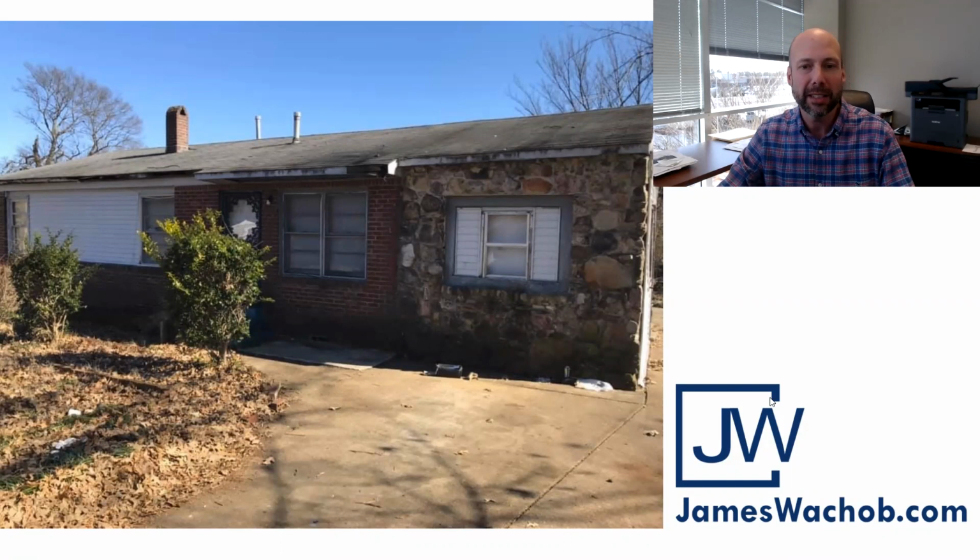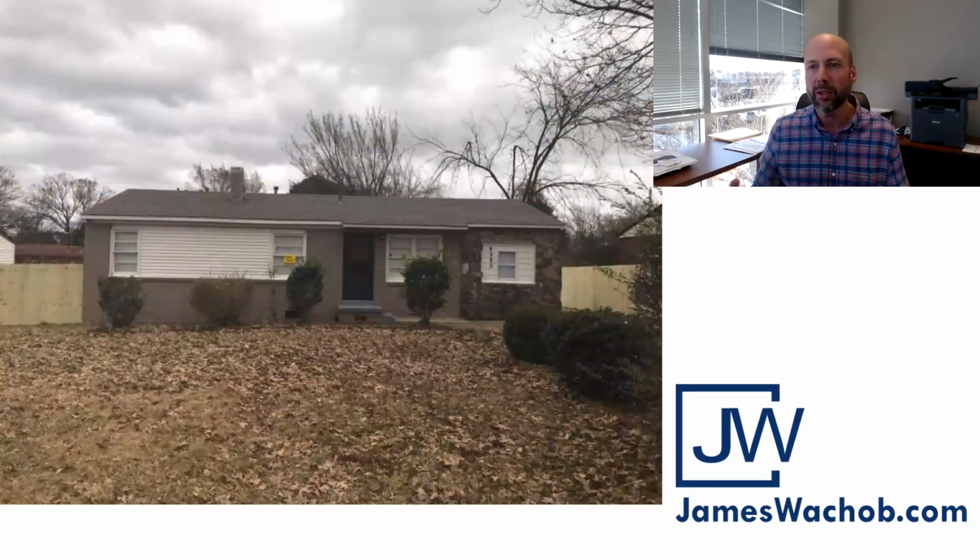So this little house is in Whitehaven, a great little area. I'll show you that in a minute, but definitely the worst house on the block. So you see the transformation, a new roof, painting the brick, giving this color combination that really works.